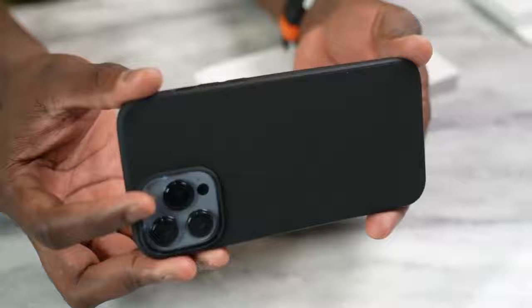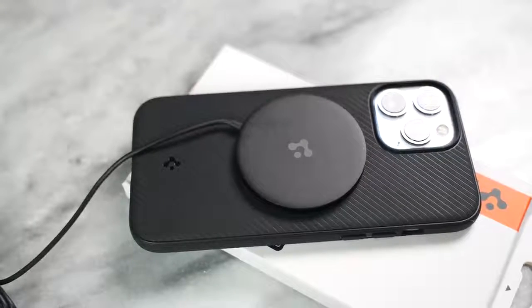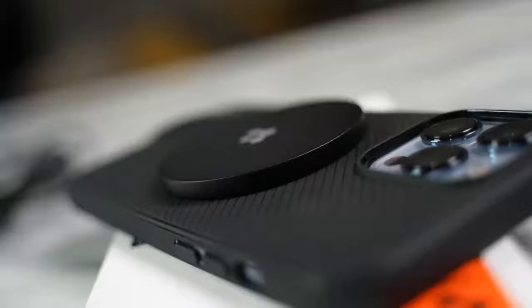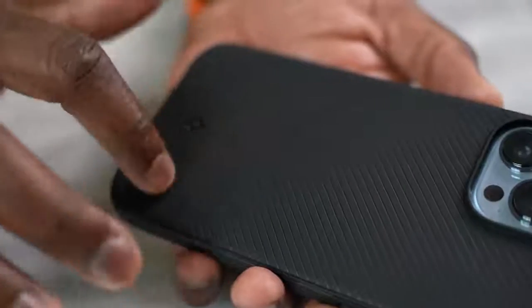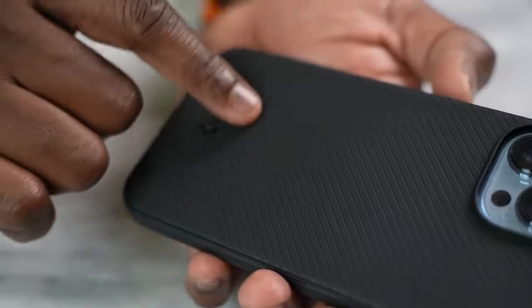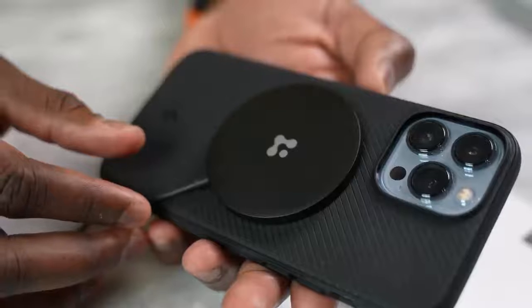But recently I like the Mag Armor case. Now, the reason I like that case, especially for the iPhone 13 Pro Max, is that number one, it allows me to use the PowerArc MagSafe connector, so I can actually charge my device while gaming, which is great. But the other thing also, it's got those nice ridges allowing me to hold the device more properly. It doesn't slip out of my hands if I'm playing for a long amount of time. And it also helps dissipate some of that heat.